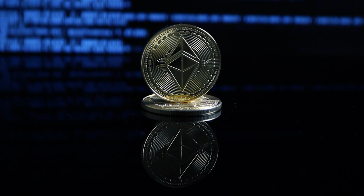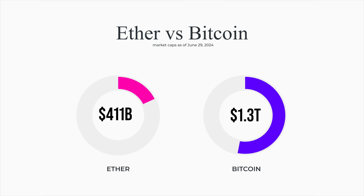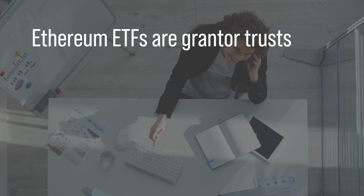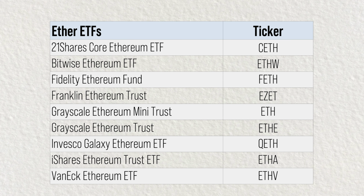Ether is the cryptocurrency that supports the Ethereum blockchain network. Ether is the second largest cryptocurrency with a market capitalization of $411 billion. Similar to Bitcoin ETFs, Ethereum ETFs are grantor trusts. This means that investors will own a share of the Ether held by the Ethereum ETFs. While all 9 Ethereum ETFs hold the same asset, namely Ether, not all of them are created equal.